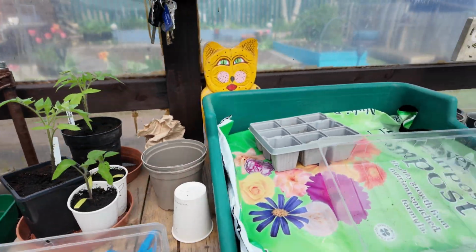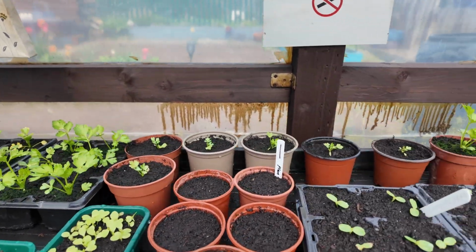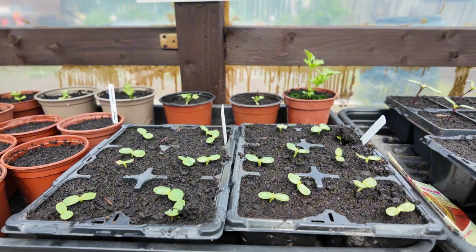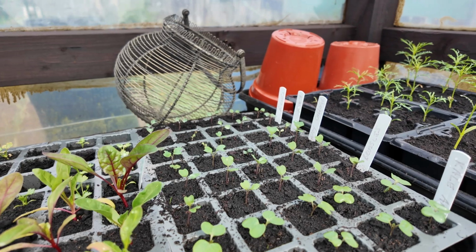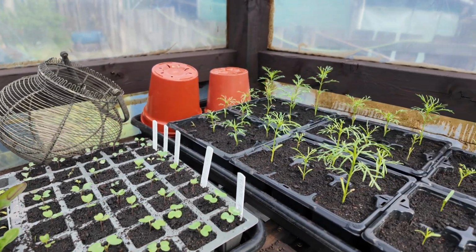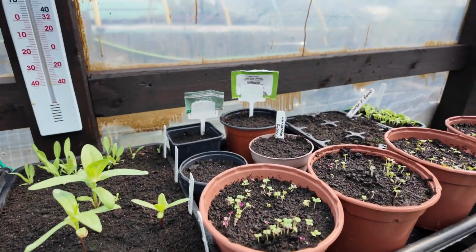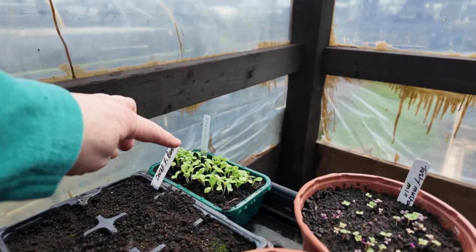Crimson Crush tomatoes, celery, lettuce. I don't know what that is. Oh, parsley, plain leaf parsley. Sunflowers. They're all sunflowers. That's Brussels sprouts, kale, Savoy cabbage, cauli, cosmos flowers. I think they're leeks. I think they are. More flowers and salad and French beans, and that's flowers.